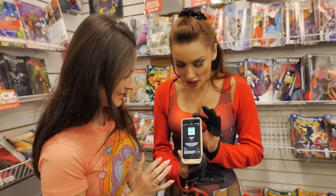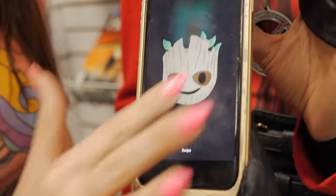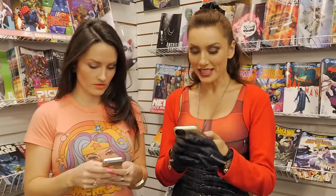Groot. She's Groot. So cute. Open. Oh my gosh. So here we go. So this is popping up. Boom, there's a Groot sticker. And now you can swipe it. Now she's collected it. Sweet, this is awesome. I think I got it. I totally want more stuff.